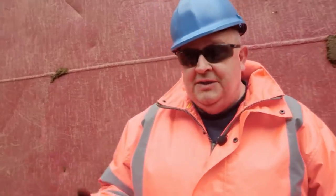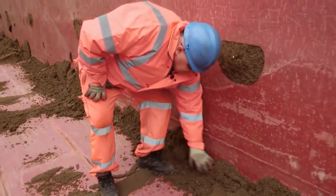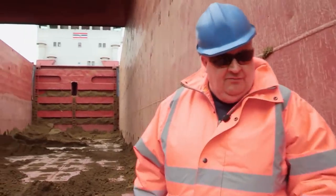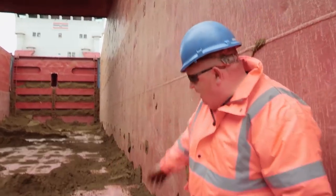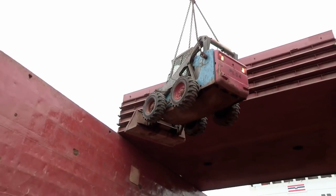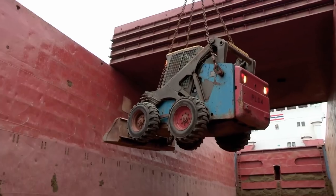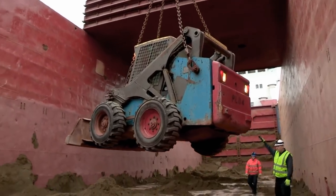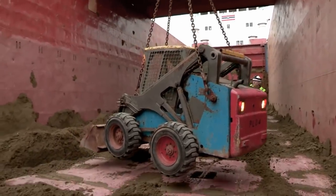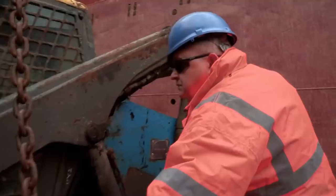But what we're going to do now is bring the bobcat in and it's just going to sweep up the bits on the edge of the ship. Along the edge here is where the grab can't reach, whereas the bobcat with a small bucket can. So he's going to push it up and down the side into piles so the crane can remove it. Luckily, he doesn't have to do it by hand. A 3-ton bobcat skid steer loader with a 46 horsepower engine is the only way they can clear the hold in the 3 hours they have left.